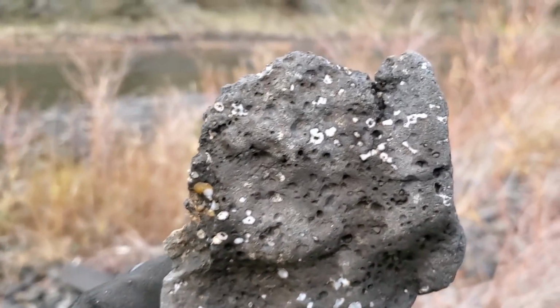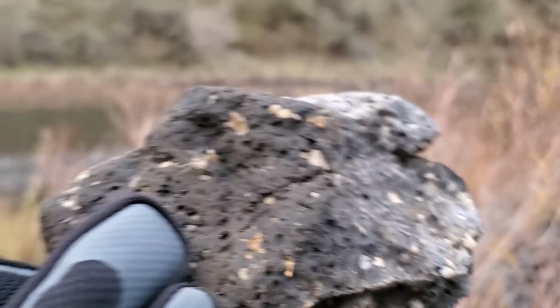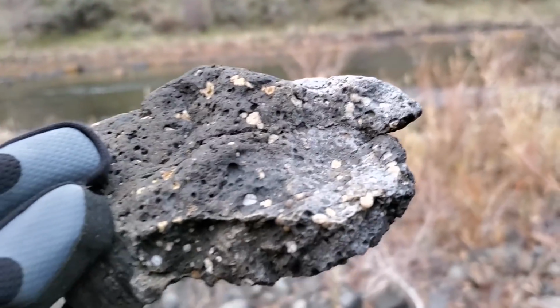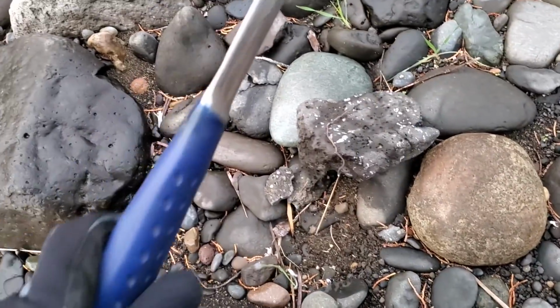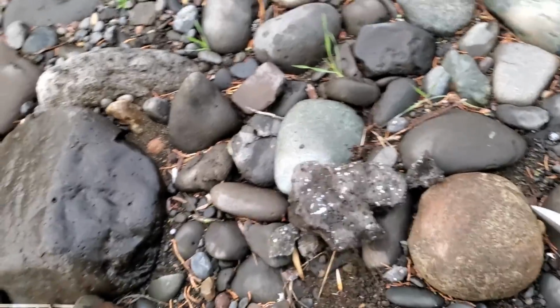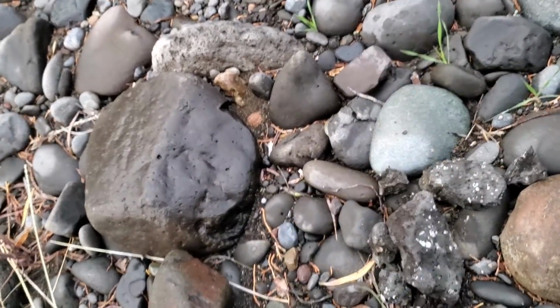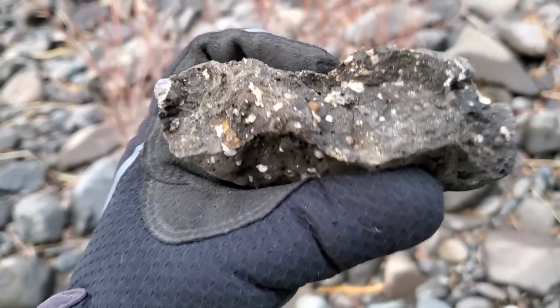Yeah, that is definitely zeolite. Hey, spider. I think I'll take that because that could be kind of neat on the inside. Give this little break here. Yeah, we got lots of things to look at there. Maybe we'll just take this one piece.